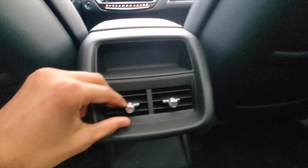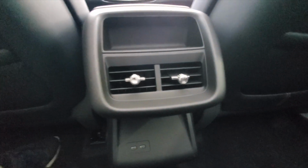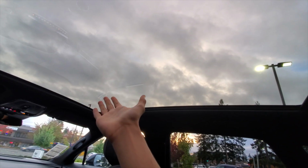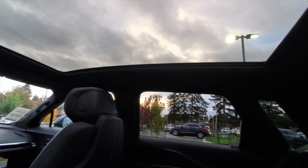Back here, you do have air vents. You can see, you can adjust those around, and there's nice air flowing out of those. You have two USB ports down here as well as a little bit of an upper tier storage, which is quite nice. And also up here, you have a full glass roof. It goes across the entire length of the vehicle, full panoramic glass roof, and that looks super cool.